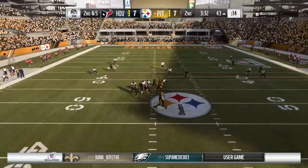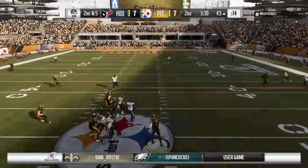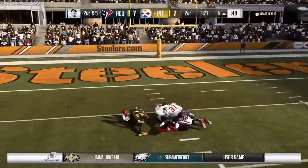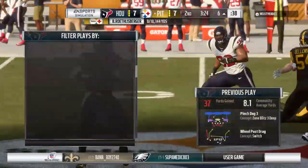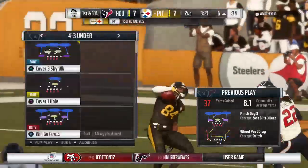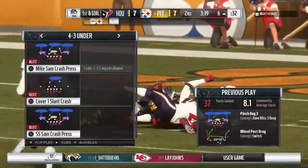Now Roethlisberger to throw on second down. Flushed out right. He's going to let this go. Got a man. It's caught inside the 10. And down he goes, taking it inside the 10, just shy of the 5 at the 6. And give him a gain of 37.